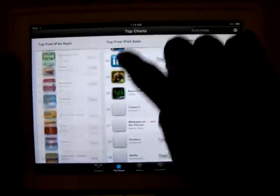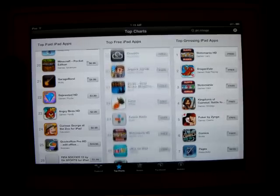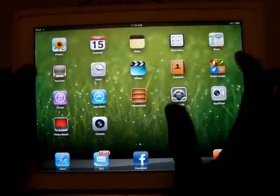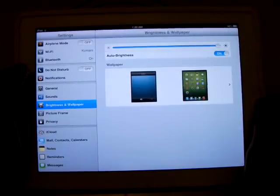So you know, you have categories like, I just want to see a top paid, I'll only scroll there. Only want to see top free, I only scroll here. Only want to see top grossing, I only scroll there. Oh, there, it's like a slot machine. Anyways, then you got your newsstand, which is nothing different. You know, stores there. Settings has a few different things now.